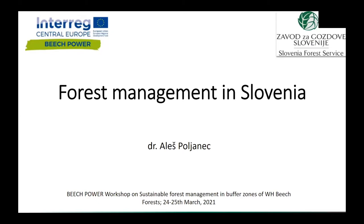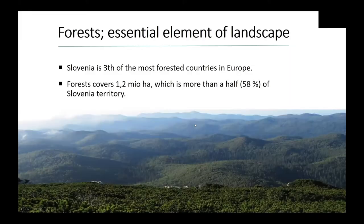Warm welcome also from my side. As it was said, my name is Aleš Poljanec. I'm Assistant Director for Professional Affairs at Slovenia Forest Service. Today I would like to share with you some characteristics of forest management in Slovenia. Forests, as you all probably know or see during the day, are an essential element of the Slovenian landscape. Almost 60% of Slovenia's territory is covered by forest, and that places us third among the most forested countries in Europe.